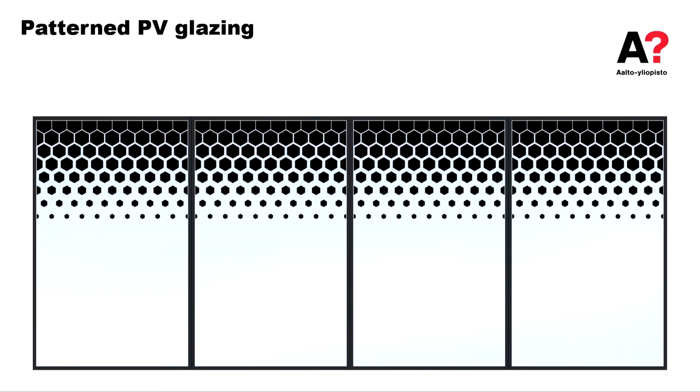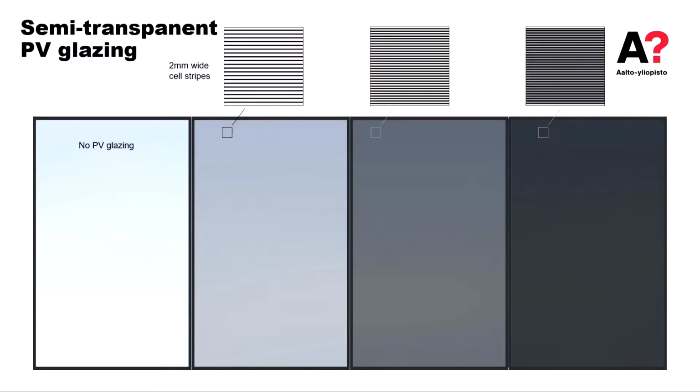In many cases in architecture, printed glass is utilized in order to prevent all the direct radiation from coming inside the building. So now we can have the same pattern functionality and the electricity harvesting in the same product. We are generating semi-transparent glazing, so we are printing, let's say, 2 mm wide cell stripes, and depending on the proximity you can then change the see-through grade, and of course affect the performance of the cell itself.